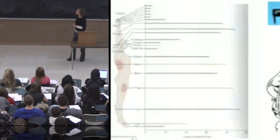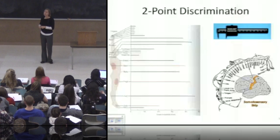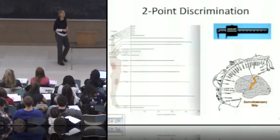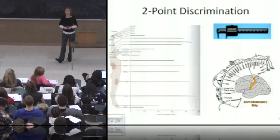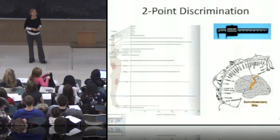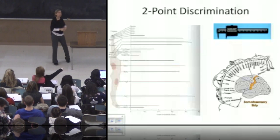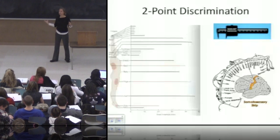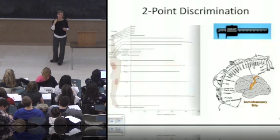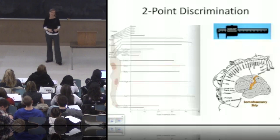So the two-point discrimination method is one way to get at the sensitivity of the different body parts. Another way is to actually look at the distribution of neurons in the brain. How many cells respond to stimuli at each different body part? And what you find is that the number of cells actually corresponds to the sensitivity. So there are a ton of neurons responsible for detecting touch on your fingers and your face. And there are fewer neurons responsible for these things on your torso and your legs.